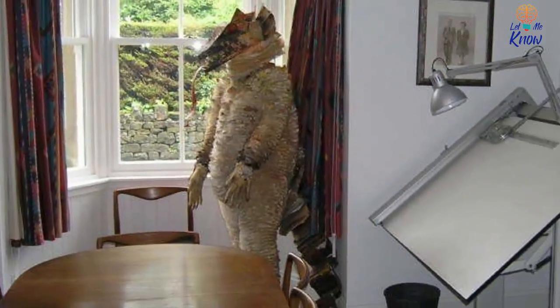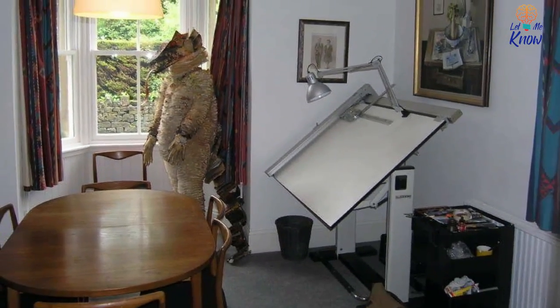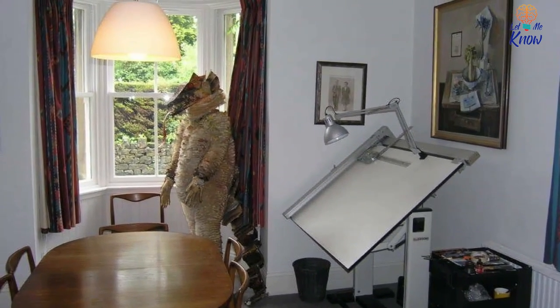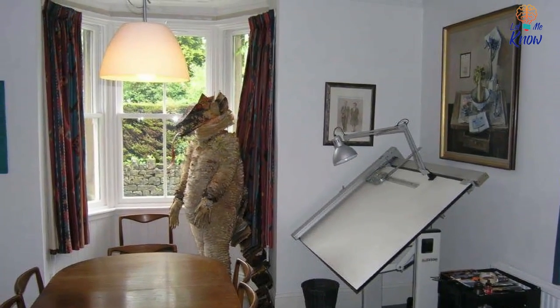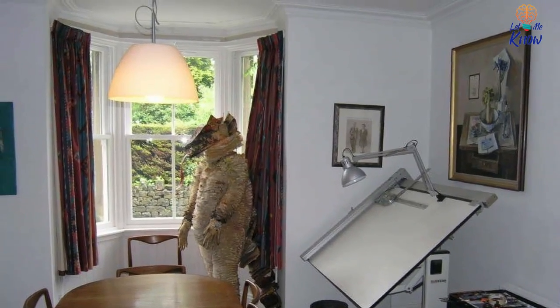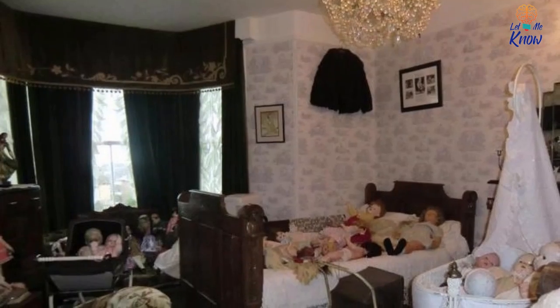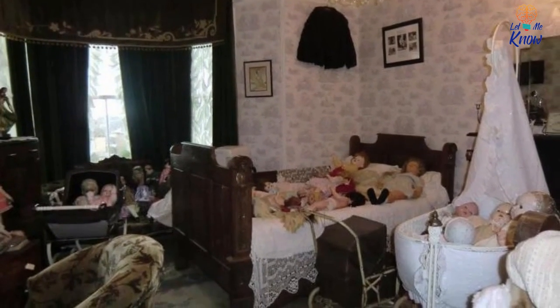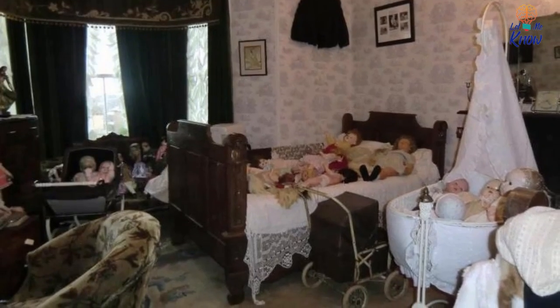This idyllic 4-bedroom house in England would be perfect if not for the giant creepy fox thing standing in the window. Then again, maybe that's a normal feature for Brits, as the house did end up selling for more than $900,000. Technically, the house belongs to the dolls, but you can be their tenants. Just don't ever turn your back on them, or get them wet, or feed them after midnight.